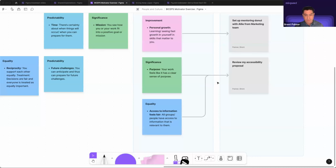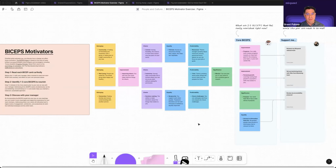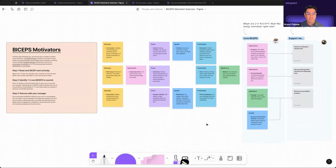Just to zoom out a little bit, this is a great little deep dive on what motivates and demotivates designers, managers, and direct reports. And it's a great way for me, as a manager, to connect real work and upcoming projects to what they care about the most.